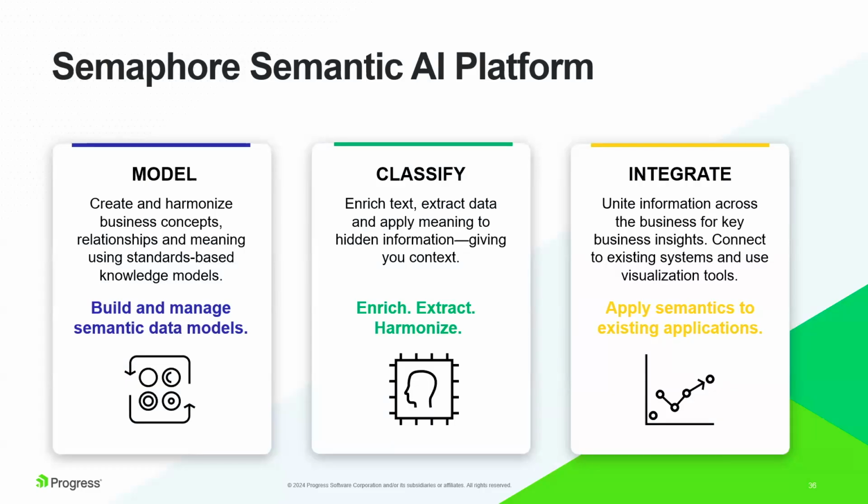Semaphore is Progress's semantic AI platform. It was originally launched by SmartLogic in 2006 and has been a market leader ever since. Semaphore is all about leveraging unstructured content in your agency to improve efficiencies and make better decisions. It does this using a combination of natural language processing and knowledge models. Codifying institutional knowledge into models, sometimes referred to as taxonomies, ontologies, controlled vocabularies, or glossaries, allows data to be reused across all your departments.